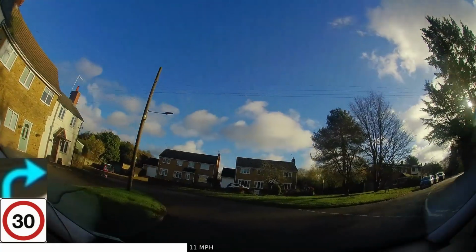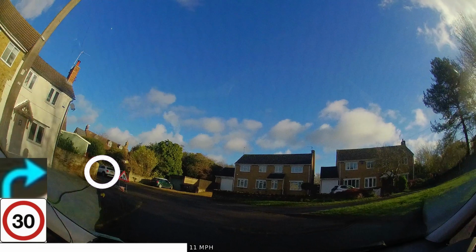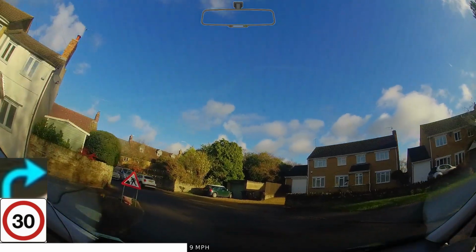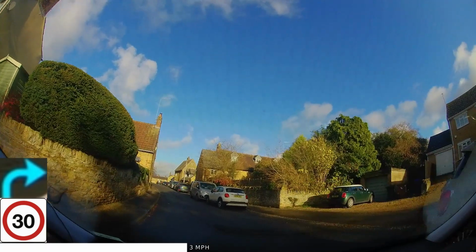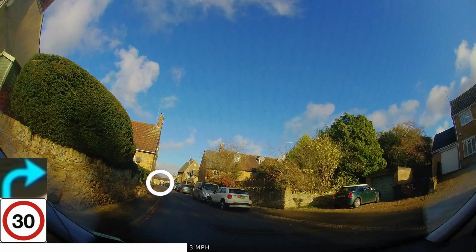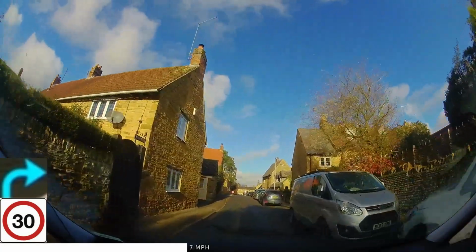Here, we should be thinking big danger. The obstruction may be on the other side, but any oncoming traffic won't see us coming round the corner, so ready to stop until we can see it's clear. Which is now. At the end of the road, turn right.